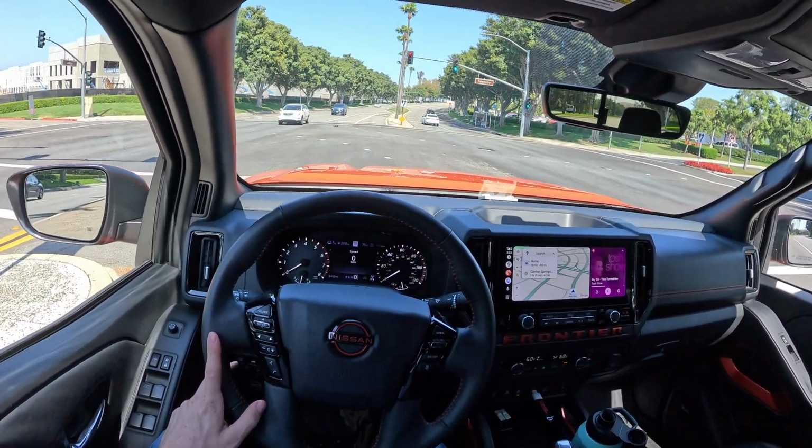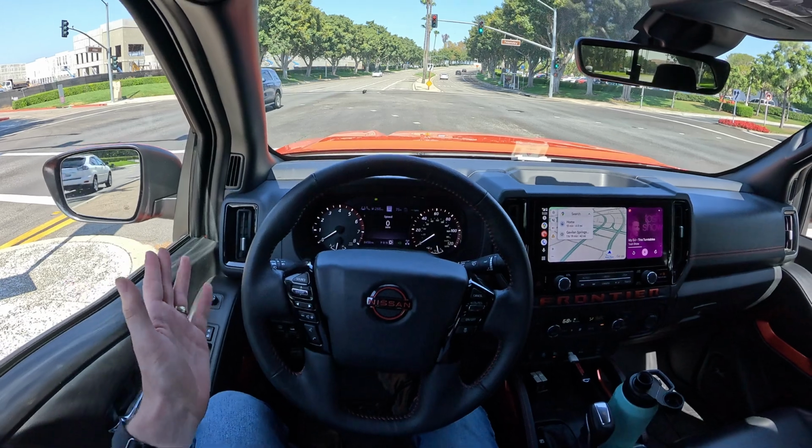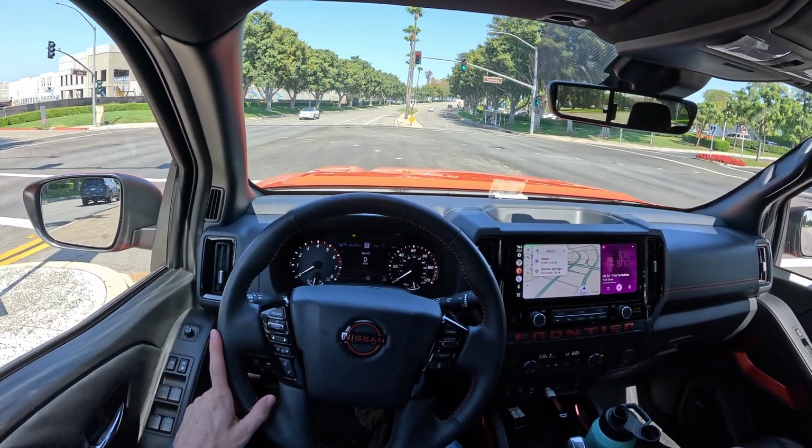There's no reason for that. I've driven, in fact, most heavy-duty trucks have lighter steering than this Frontier.